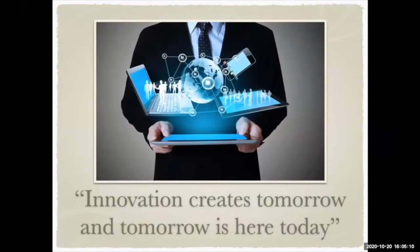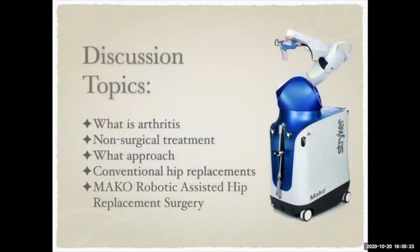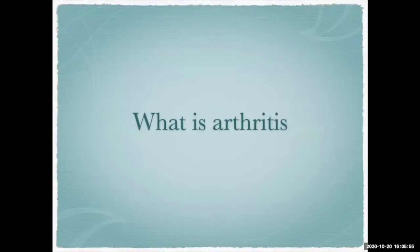So innovation creates tomorrow, and tomorrow is here today, and that's true when it comes to robotic hip replacement and robotic surgery in general. Obviously, a lot has changed in the last decade or two with regards to technology, and we're going to dive a little bit into that today. But before I do, I'd like to talk a little bit about what arthritis actually is, and maybe even talk about some of the non-surgical treatment. One of the big questions that comes up around hip replacement surgery is the approach. So we'll talk about that. And then, of course, before you understand what robotic surgery is, you need to really understand what non-robotic surgery is. So I'll talk a little bit about that as well. And then lastly, we'll get into a little discussion about what makes it different and why robotics is the way it is.